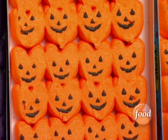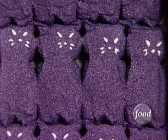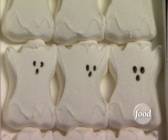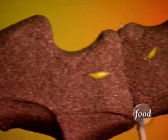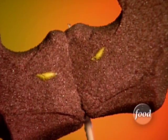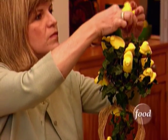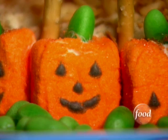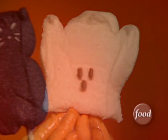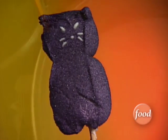Peeps Pumpkins and Peeps Cats were actually first. And then after that, we came out with the Peeps Ghosts a few years ago. And this year, for the very first time, we have cocoa-flavored bats. And why are Peeps not just for Easter anymore? People write to us very often saying how they love Peeps and how they don't want to wait until Easter. Why don't we make pumpkin Peeps or ghost Peeps? Or they suggest all different shapes for different holidays.